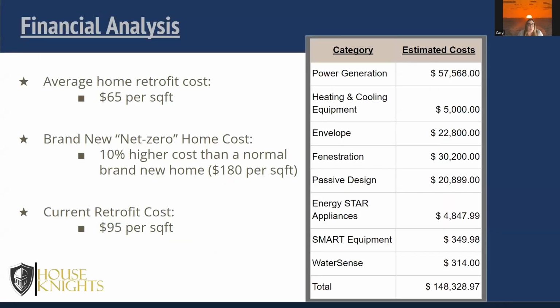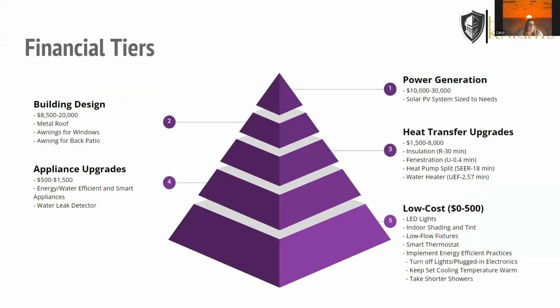The total retrofit cost tallied over $148,000. Such investments allow the homeowner to earn back some of their expenses, plus enhance their home's equity value, making the energy efficient retrofits the wiser choice.